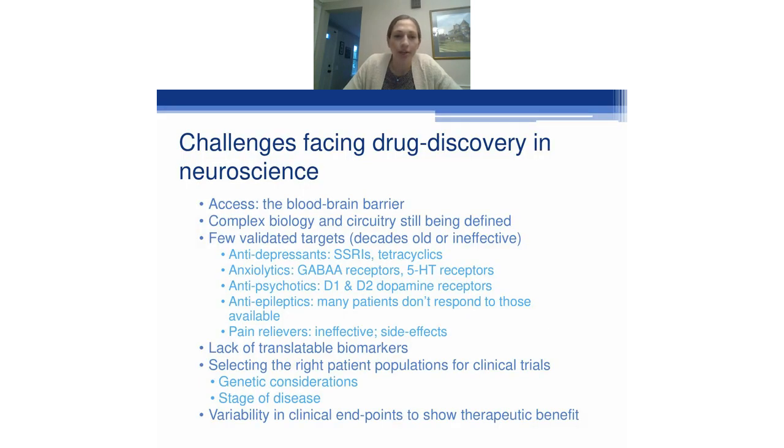So first, I wanted to start today by just taking a step back and looking at why we are using iPSC-derived neurons for drug discovery in neuroscience. That takes a first look at the challenges facing drug discovery in neuroscience, and obviously the first is access, and that's always going to be a problem of overcoming the blood-brain barrier.